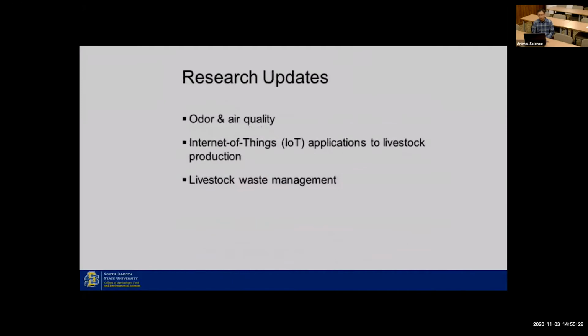Moving to research, my group is quite small, but we are working in 3 different areas: odor and air quality, which is my specialty, Internet of Things, IoT applications to livestock production, and livestock waste management. In the following slides, I will briefly talk about some finished and ongoing efforts.